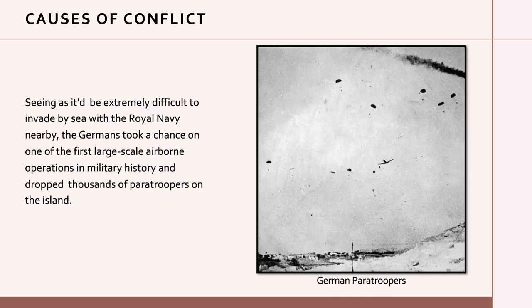Because a traditional amphibious assault was deemed too risky due to the Royal Navy's strength, Germany made the bold decision to rely entirely on paratroopers and glider-borne infantry. This was an unprecedented move. Never before had an entire major military operation been carried out solely from the air.